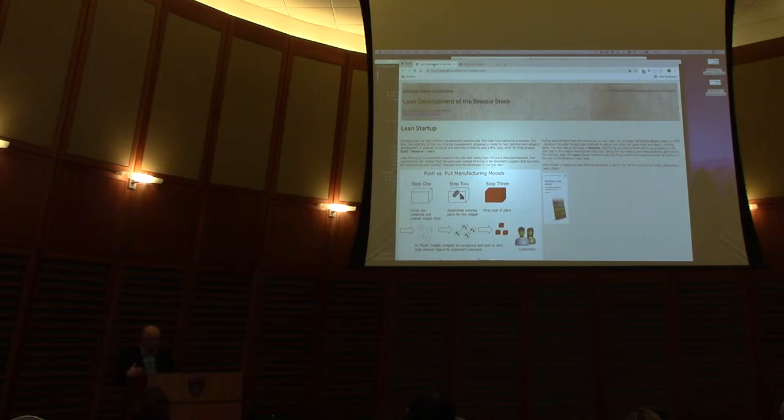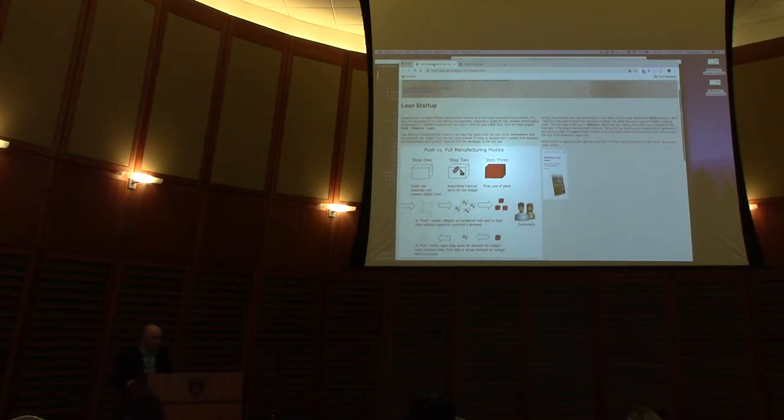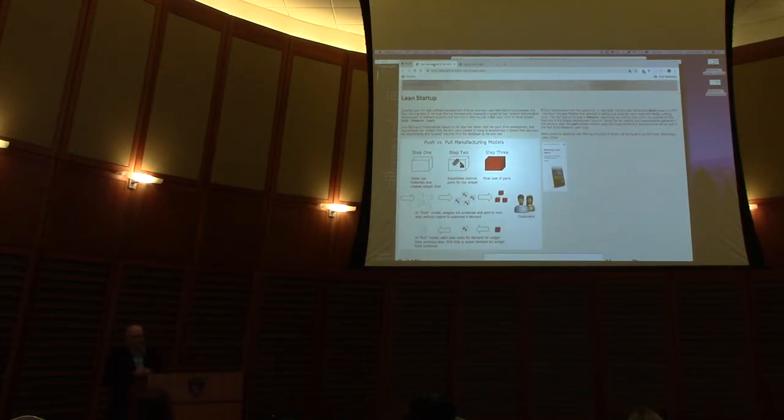The idea is that it's the customers themselves that drive or pull the development of a product, or in this case, a software product. So Eric Ries, who's the originator of the Lean Startup, in his book was really saying, okay, there's this idea of lean development or lean manufacturing. How can we apply it to software development?